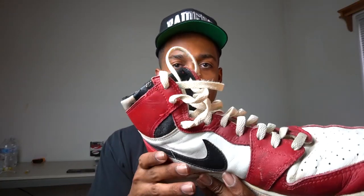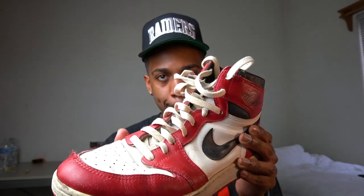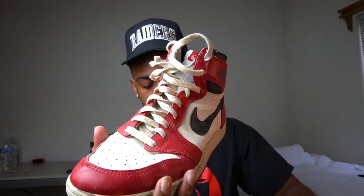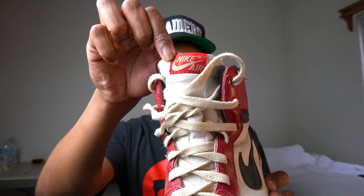People know these are heat, bro. And what I love about these shoes, you can see the aging on the laces. They're not white no more. And I love that, because you know they're really from 1985, the Air right there. When I first bought these, I got them from the original owner. He told me he used to play basketball in these. So you'll see on these shoes, they're still soft.